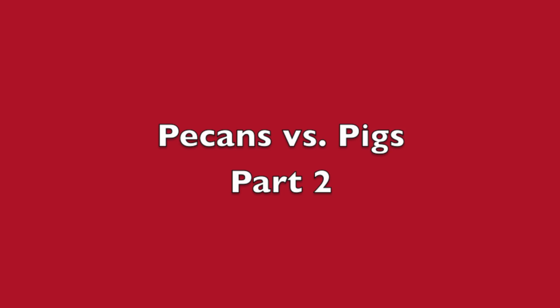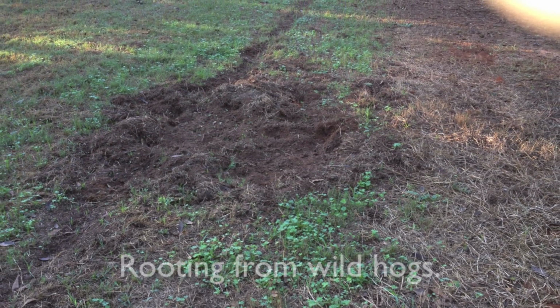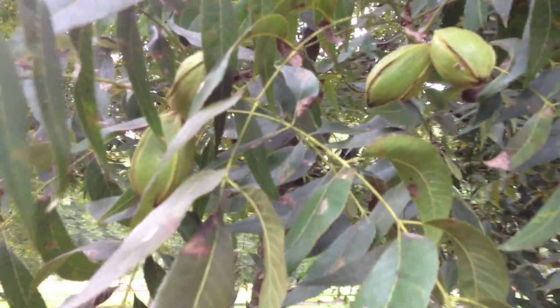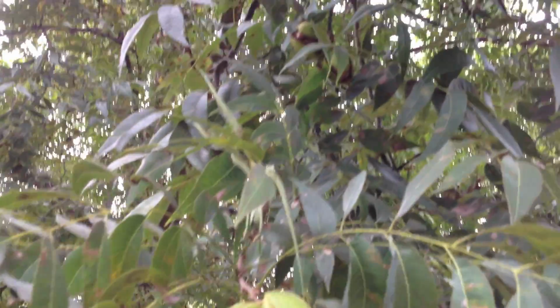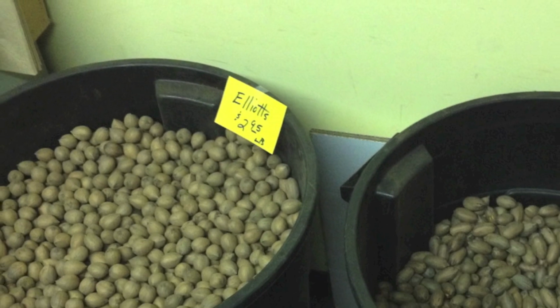In this, part 2, we're talking all about the hunting. But quick background on part 1, if you missed it, I brought you up to speed on what it's like to farm these pecans, and the challenges of getting them from this stage to this stage so you can actually sell them.